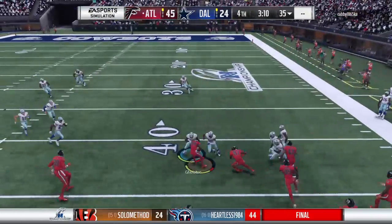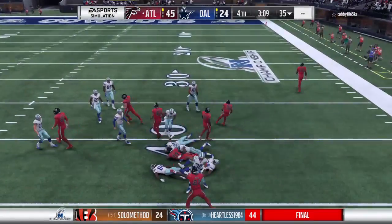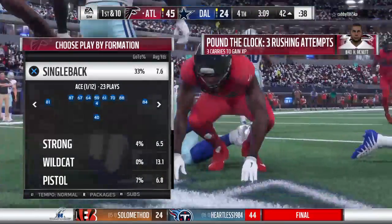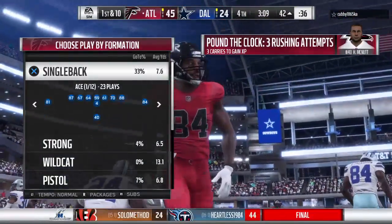And a good job here by the Falcons. Their hands team able to recover it. Now they're down big here in the 4th. They had to try the onside kick. Can't fault them for the effort at least. No, you can't at all.